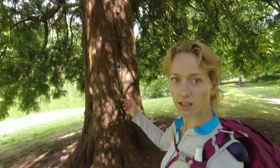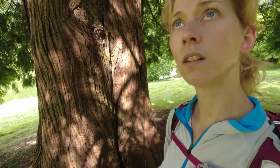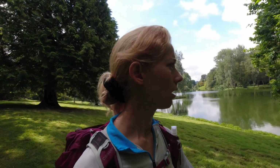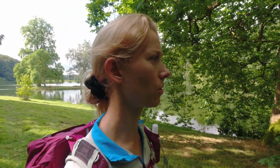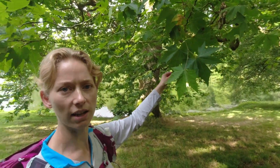Is this a cedar? I think so. It certainly has the trunk of one. Great big ash trees. It's nice to see giant ash trees still going well. So many specimen trees. Absolutely love it. Is it some sort of gum tree? What is this thing? I don't know. Look at it. It's got a sycamore-like leaf.